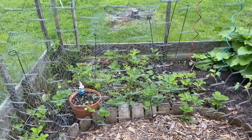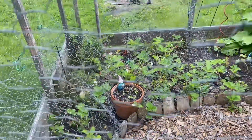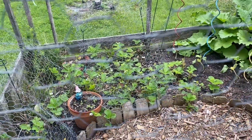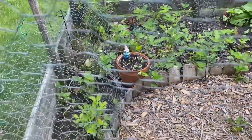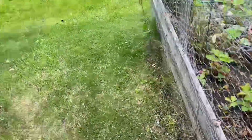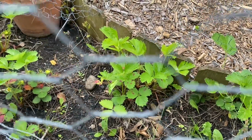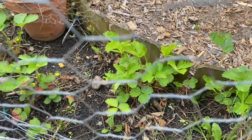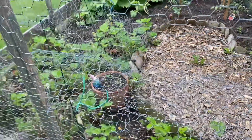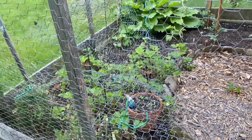They all have spots on them. I don't know a lot about strawberries, so I don't know what those spots are, but they still produce. I'm guessing it's some kind of fungus, but if anybody knows about spots on strawberries, you see them? They're like a reddish spot. Let me see if I can get better. This one has a lot. See that? Let's see if I can focus. So yeah, I don't know what those spots are. I'm guessing it's a fungus, but they still grow, so I don't know. Not sure what to do about that.